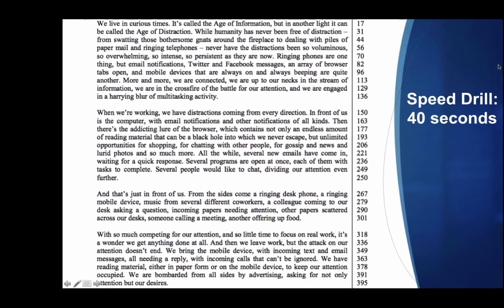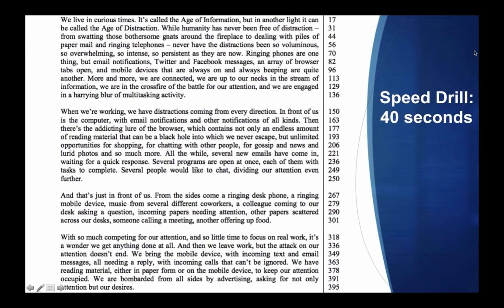I'm going to turn off my webcam again. And when we start the drill, I will silence my microphone. But you've got 40 seconds. So let's say you read initially the first two paragraphs. So you were at 250 words a minute. You have to get to that same place in 40 seconds. Are you ready? Set and go.